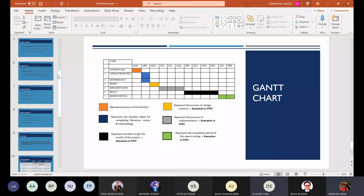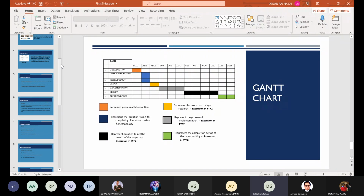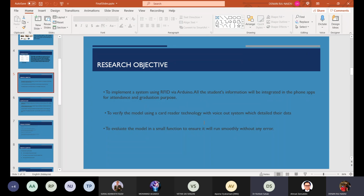Denan, you are proposing two systems, right? Not one, two: an attendance system and a graduation system. Yes, Miss. So, different things. I mean, for both systems you are using RFID with the Arduino board, am I right? Yes, Miss.